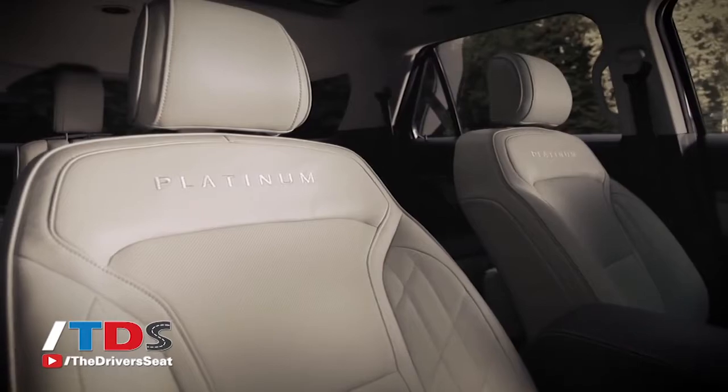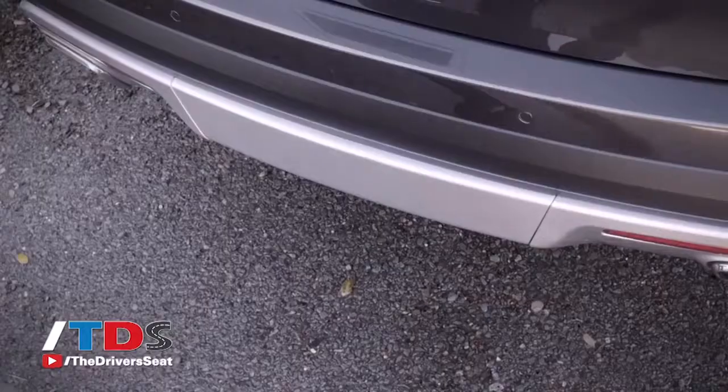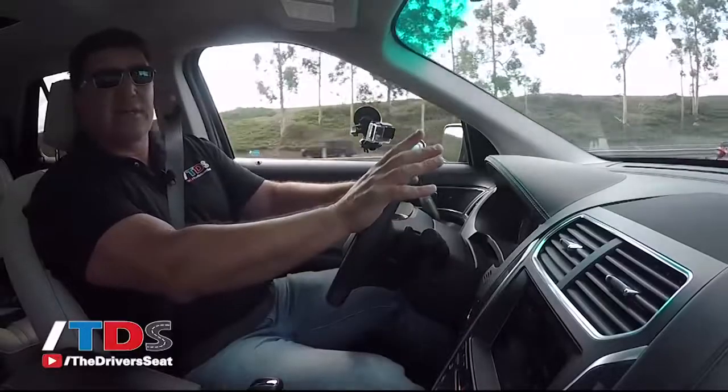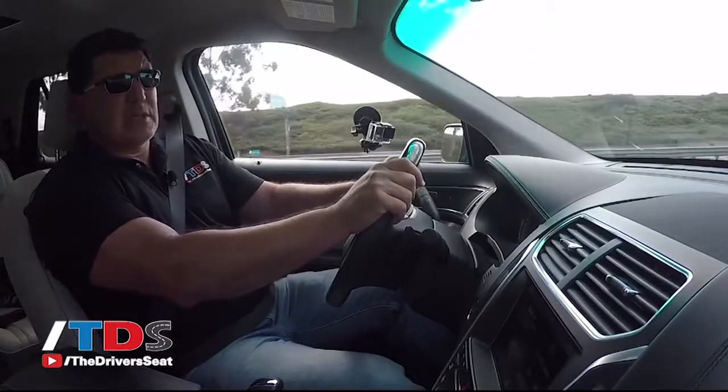Aside from that, the seating is pretty comfortable. You have the captain's chairs in the second row. You do have the nifty little tailgate where you just wave your leg. It's okay. I actually like Hyundai's system better, where you just have the key in your pocket, and as long as you're close enough to it, it opens up.